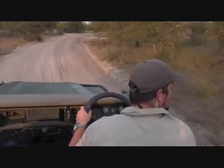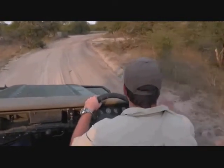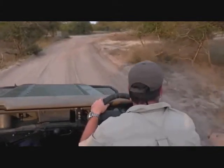Now, where has our hyena gone to? I think it went trotting off. I wonder if they're not going to head up this way somewhere. Let's just go around, because the road is bending slightly. Maybe I'll be able to see it.